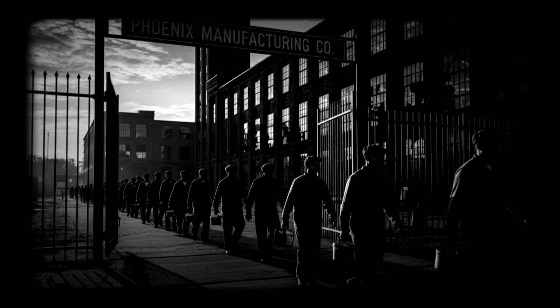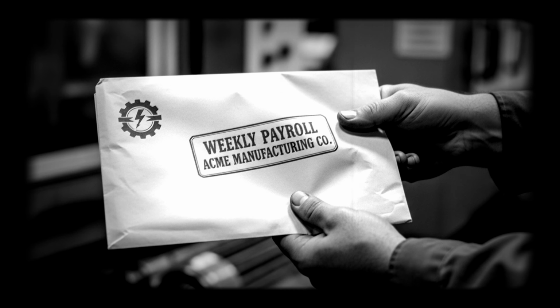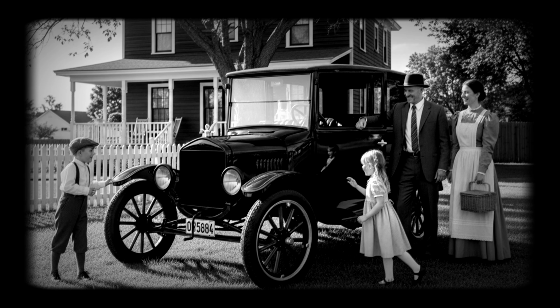Roads began to improve because cars demanded better infrastructure. Gas stations appeared across the country. Motels emerged to accommodate travelers. Suburbs slowly began forming as people realized they no longer needed to live within walking distance of work. The Model T didn't just move people, it stretched cities outward.